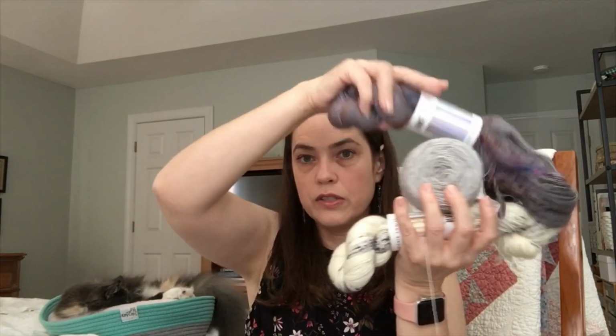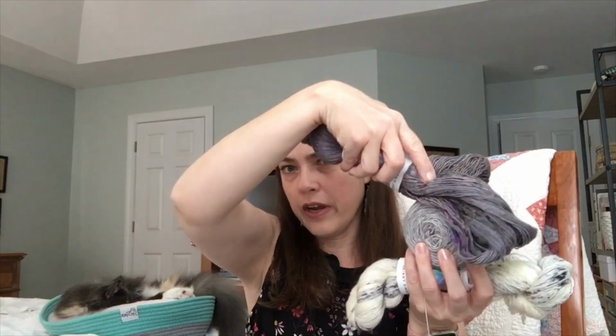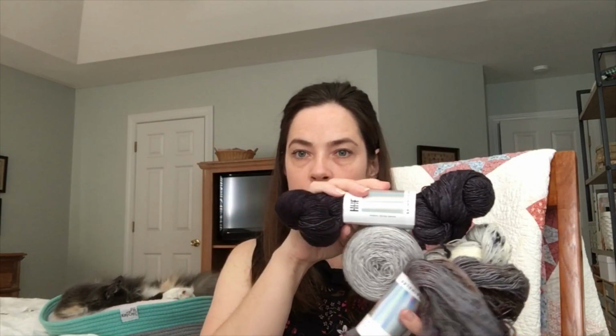And then this one is called Salty Tails. So then you have a darker gray. And then Graphite, which is the dark charcoal gray. So anyway, I think it's gonna be really pretty.